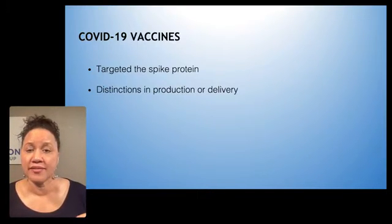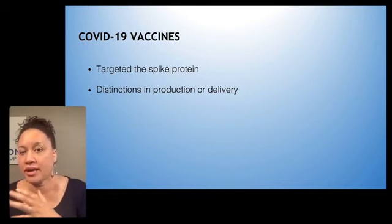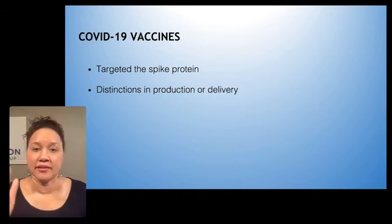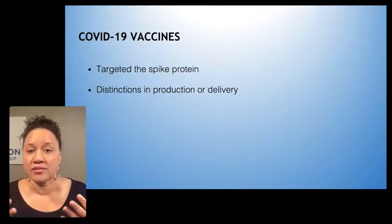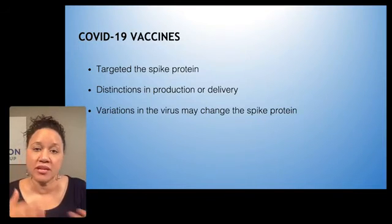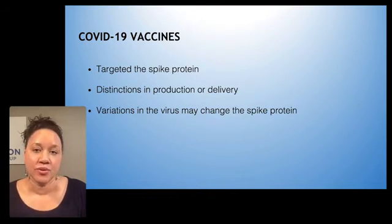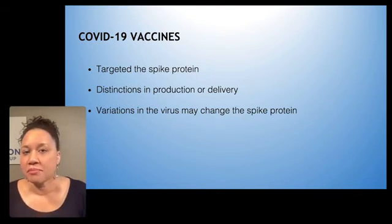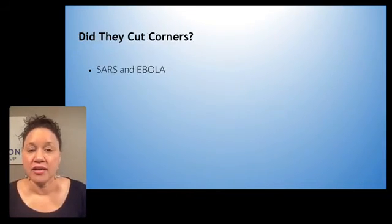and is the target for the majority of them, even though there may be distinctions between Pfizer and Moderna and Johnson & Johnson and AstraZeneca on how they are produced and how they are delivered. Maybe they're giving your body a pattern to produce the spike protein, or maybe it's the full thing. And variations in the virus around the world may change the spike protein, and we may have to get booster shots, or maybe like the flu, where we have to get an annual coronavirus shot. So whatever that is, we'll deal with that.